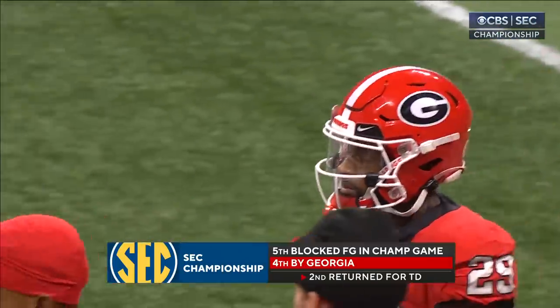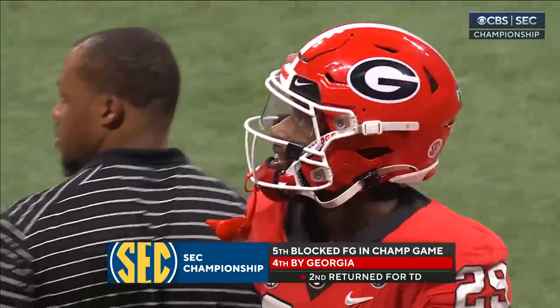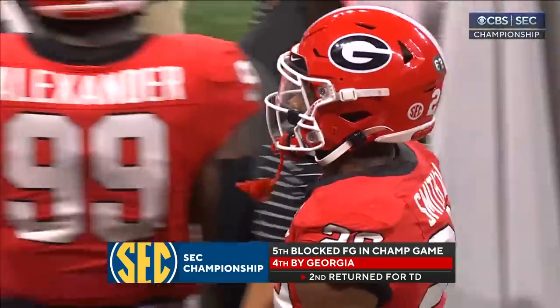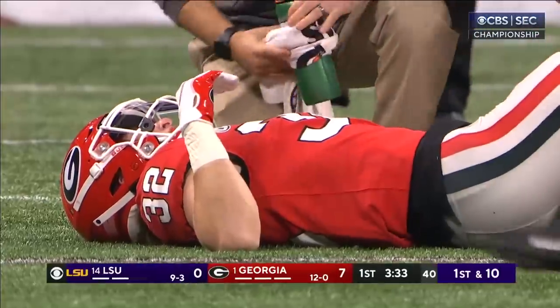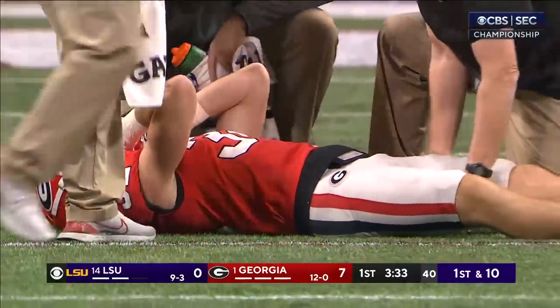Fifth blocked field goal in a championship game. The second one returned for a touchdown. And it was number 29. All the way back, I was just thinking back to that great game, Georgia against Alabama. Remember that there was a blocked field goal for a touchdown by Georgia in that game as well.